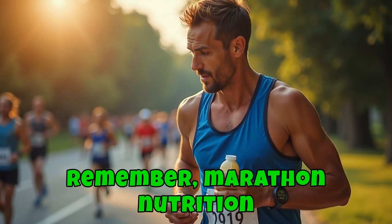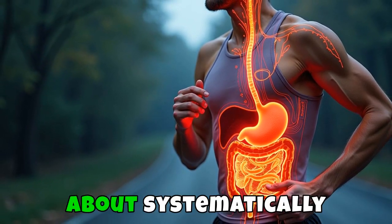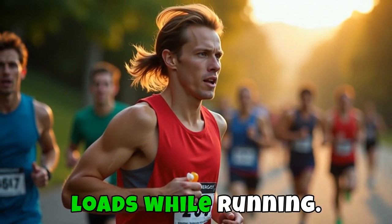Remember, marathon nutrition isn't just about willpower or product selection. It's about systematically training your gut to process optimal fuel loads while running.